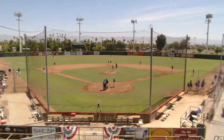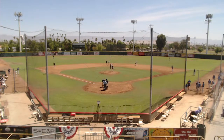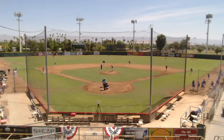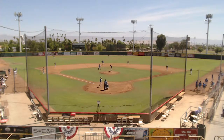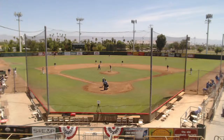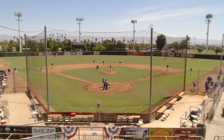Jacob Savoy now 0 for 1 with a pair of walks and a run scored. Only out the backstop made was back in the second when he bounced out to first. Lost his bat, gets him sticky on that one.